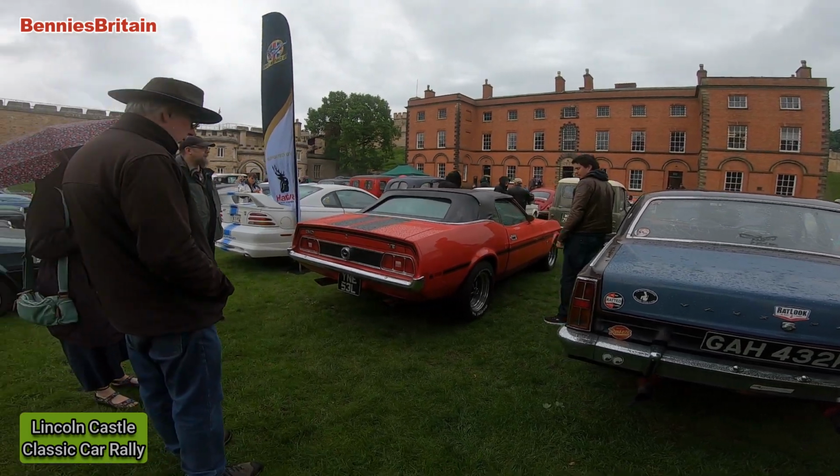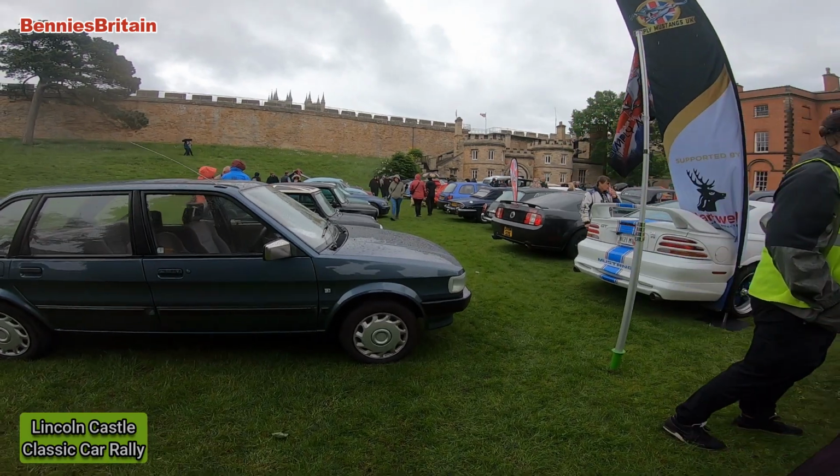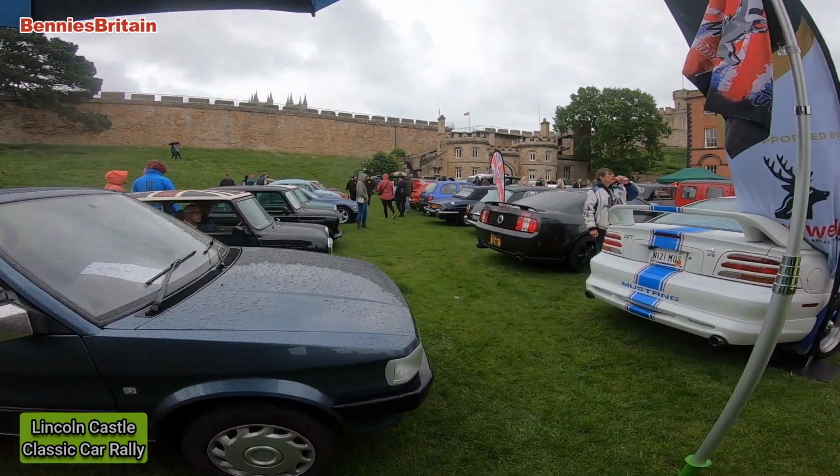Spin their wheels. Oh, yeah. The amount of power and torque they've got. Yeah. The wet grass would be an interesting challenge for them watching them come in.